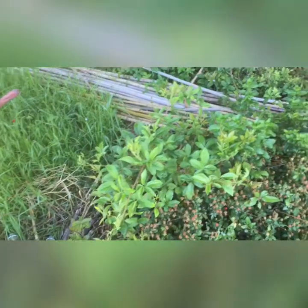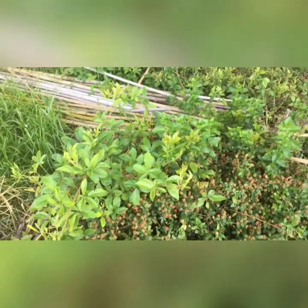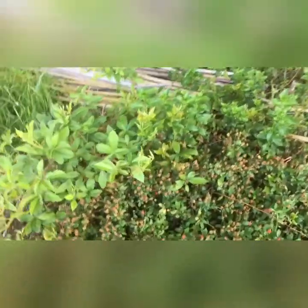I've also had a lot of bacterial canker this year, and I'm sure it came from the seed because the ones that are affected are in buckets with new buckets and new potting mix.